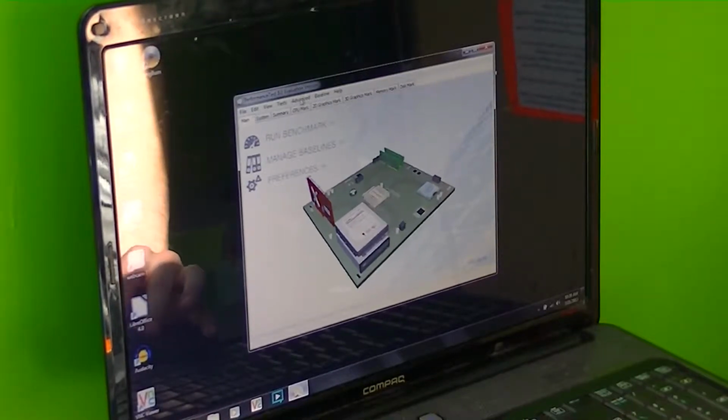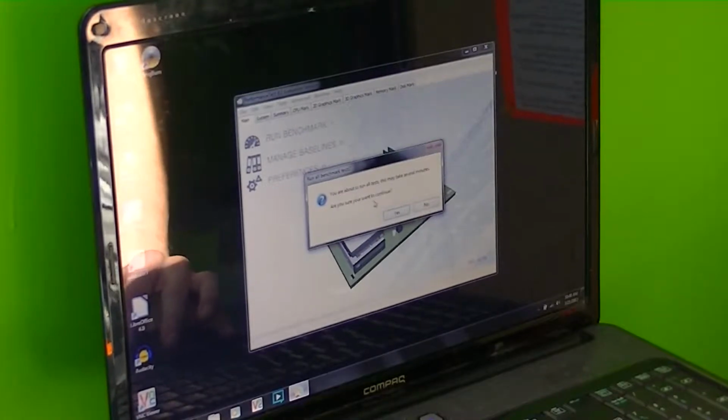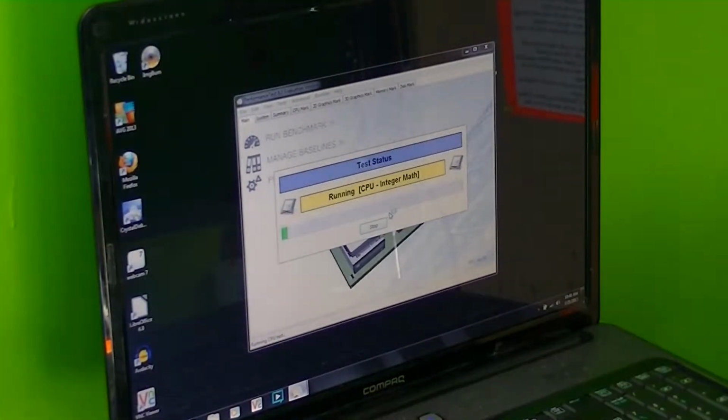Alright, let's run the benchmark. Oops, that's advanced. I want to run all tests. Yes. And I have you on the tripod because I figured that's easier to do.